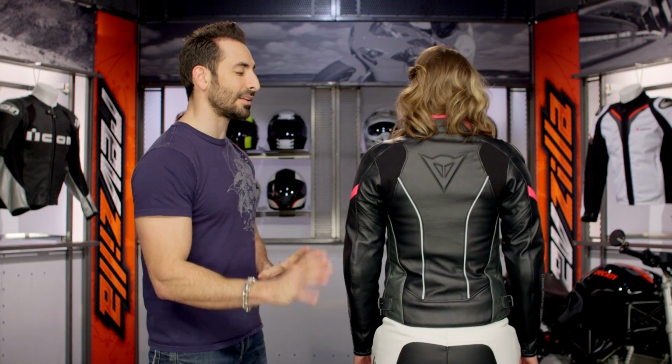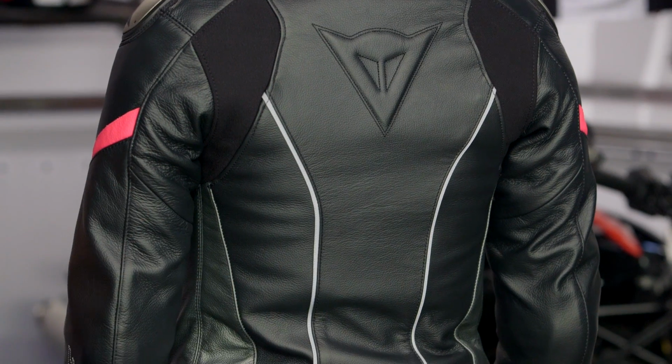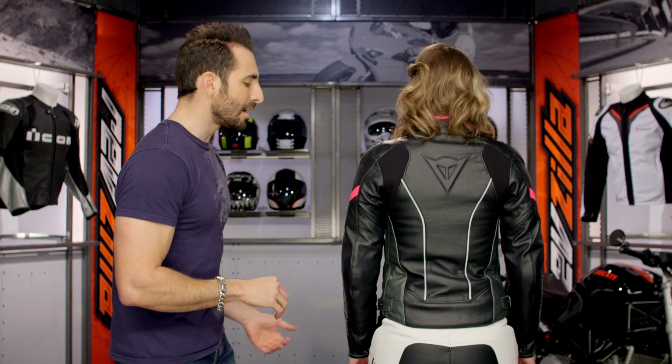If we look at the back, it's a classic Dainese style. S1 stretch panels for stretch, reflective piping. The back protector is not going to be included. That's going to be a Manus G1. You're going to need to upgrade that on your own terms. Come back around to the front.